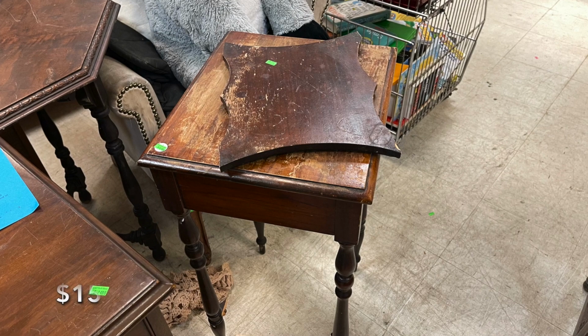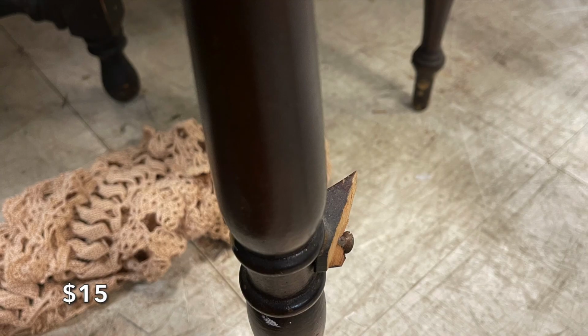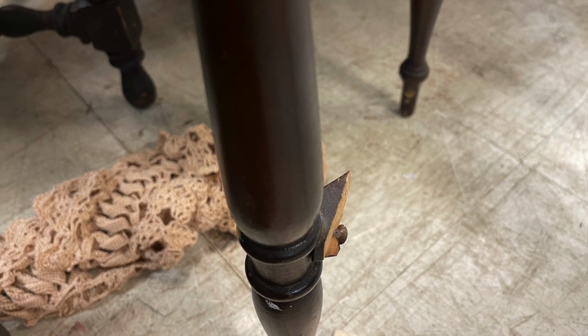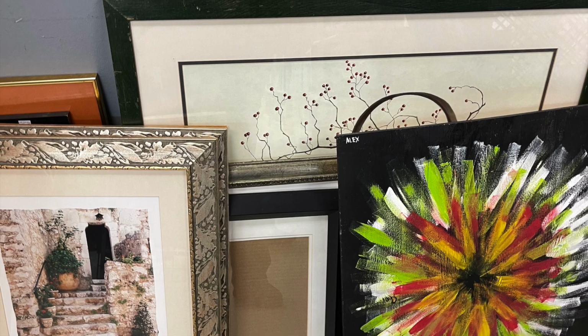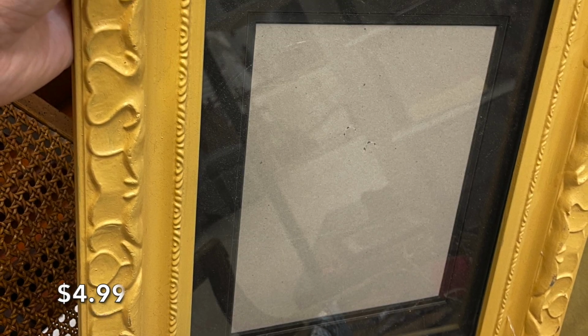And even this small end table that had the entire bottom shelf broken off was still just under $15. So I headed off to Home Goods because you never know what you're going to find.